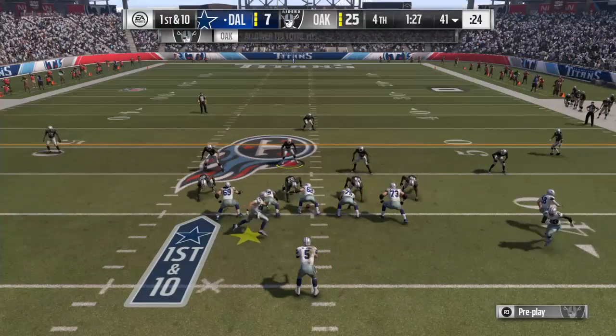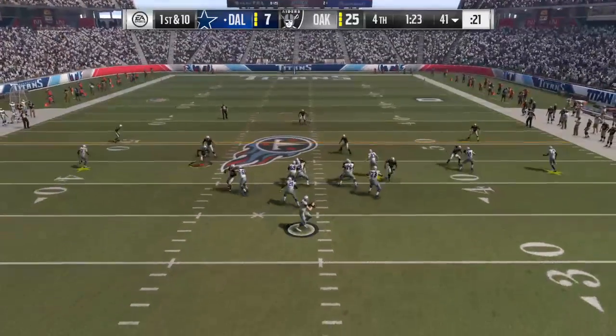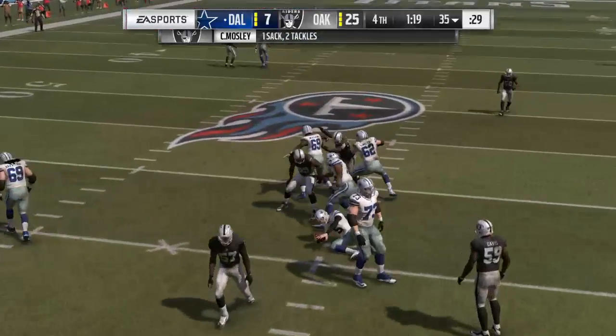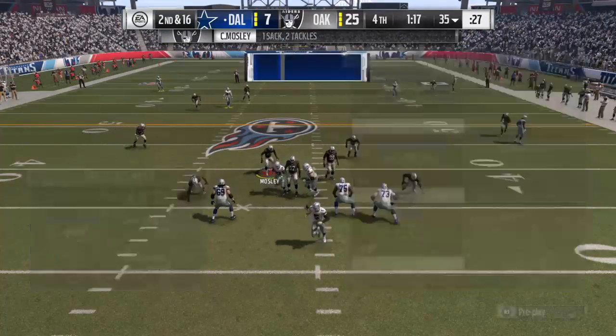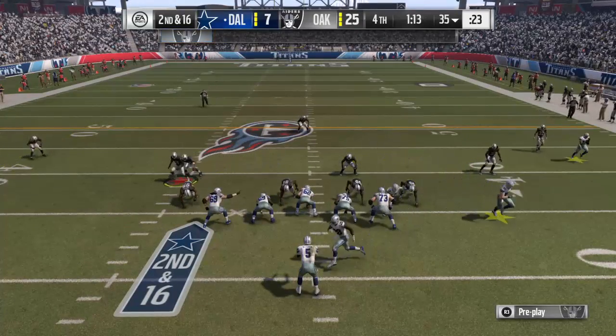And they're going to speed things up here. They'll look to throw here on first down. And no escaping this time as he'll go down. They got him for a sack. C.J. Mosley in there to sack him for a loss of 6.